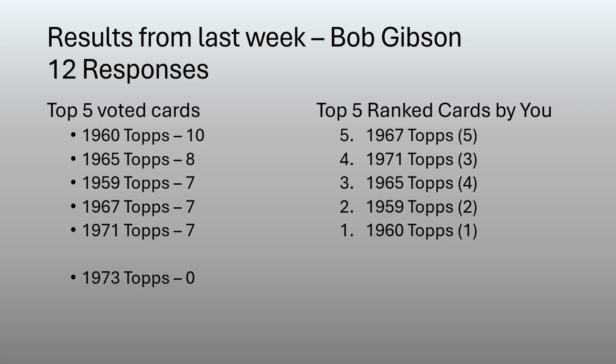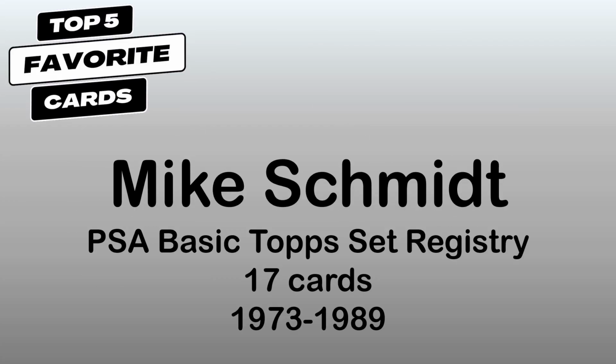And number 2 was his 1959 Topps rookie card. I also had that at the number 2 spot. And at the number 1 spot for your favorite Bob Gibson card was his 1961 Topps card, which I also had as my number 1 favorite card. All right, let's get into the Mike Schmidt cards.